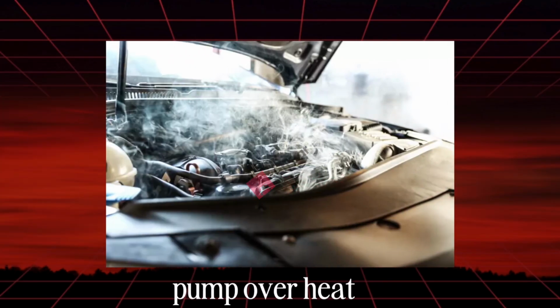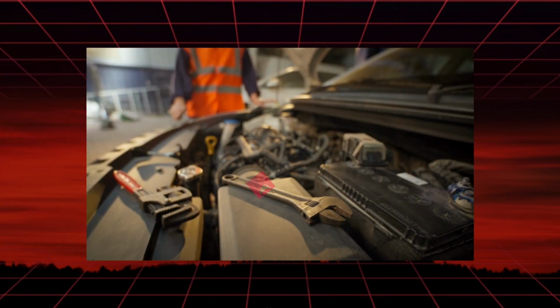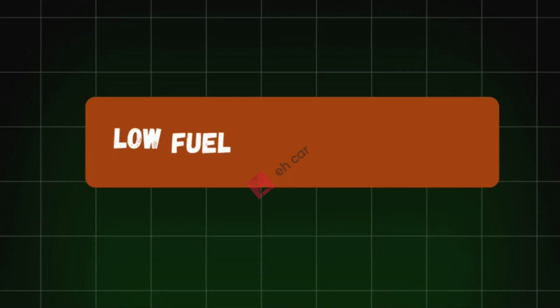Sudden stalling. Sometimes the pump overheats or randomly fails, cutting off fuel altogether. The engine shuts down while you're driving, leaving you stranded. After the pump cools, it may work again for a short while, but these random recoveries are only temporary.